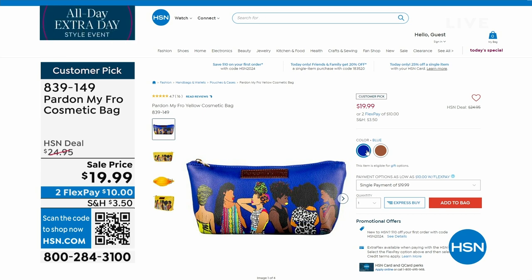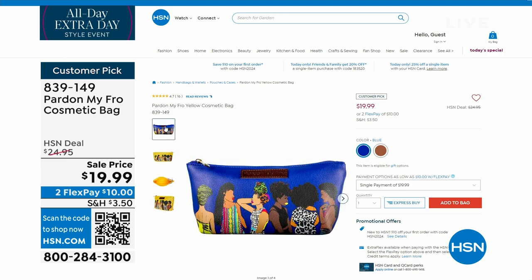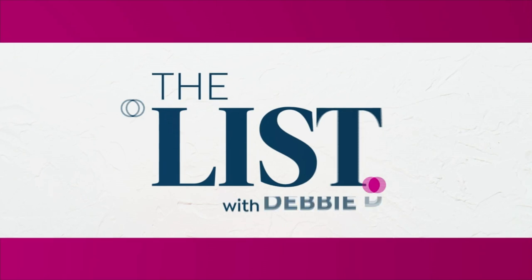But this is a piece of art, and this is only $10 to get home. It's called a hot deal. And what do you put in your makeup bag, right? To me, you put your little cotton balls, you can put your medication in this, or you can put your actual cosmetics in this. So adorable and so cute for $19.99. It is a huge customer pick, by the way. Great giftable, and it's artwork on the front and artwork on the back.